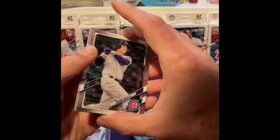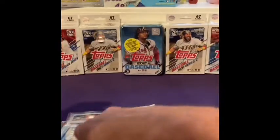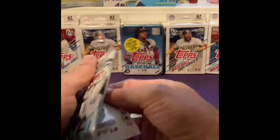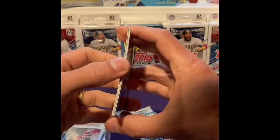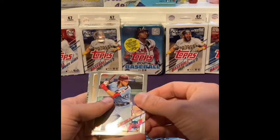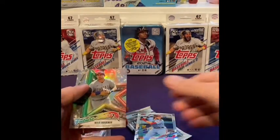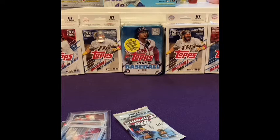We have another hit. In back-to-back packs. One of these is an auto. I'm almost certain. And I hope it's a good one, not a pitcher. No hit in that one. Suarez? Bohm? Is it Bohm? That felt weird. Felt thick. Muncy, Nico Hoerner. Sleeve up the Bohm.